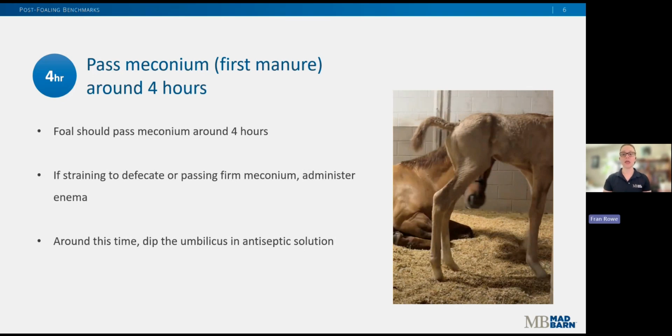Additionally, around this time, you can dip the foal's umbilicus with an antiseptic solution like dilute chlorhexidine or dilute betadine. This is just to keep that umbilicus, which is essentially an open wound, clean and helps it dry out to prevent infection.